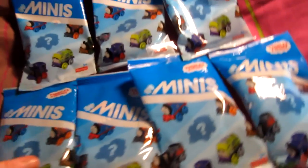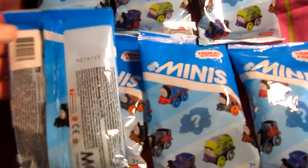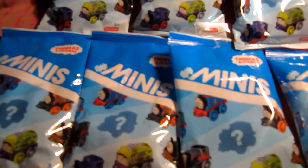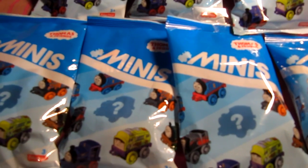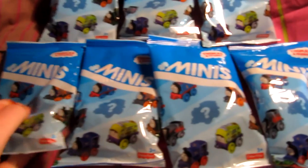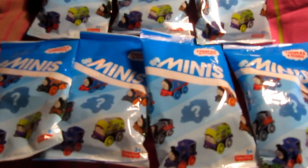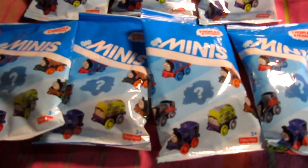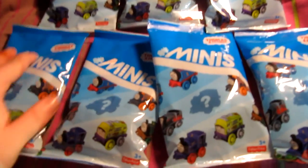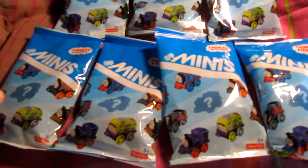Now, I am fully aware that there is a serial code on the back there that tells you what's in them, but I've never bothered to learn that, because I think more than anything it ruins the surprise, and I like the feeling of getting a bag and really not knowing what's inside it. And I know you also can see through the bag if you look really closely, but again, I don't do that. I like to play the game, as it were, and just do it as it's meant to be done, like blind bags. That's what they're called, and that's how I like to do it.